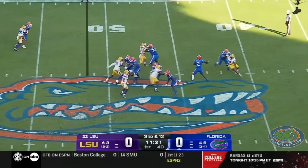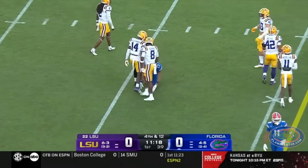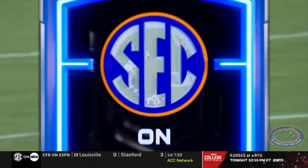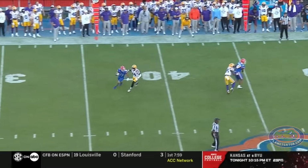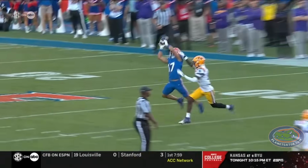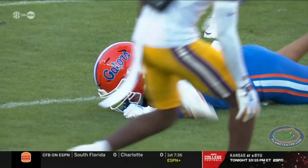Pressure coming from the edge. Lagway throws right side. Tip and bobbled and dropped by DK. Tying him up was Zy Alexander, the cornerback, in coverage. And it will bring up 4th down and 12. Tried to run a middle route, a dig route from the right to left. It was man coverage underneath. Zy Alexander had good coverage.